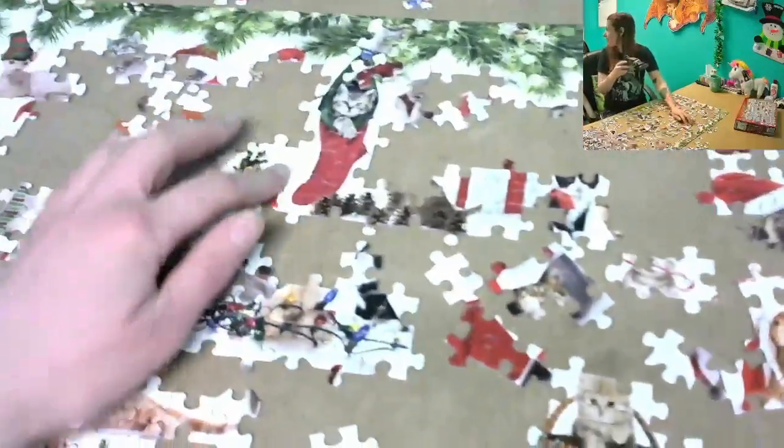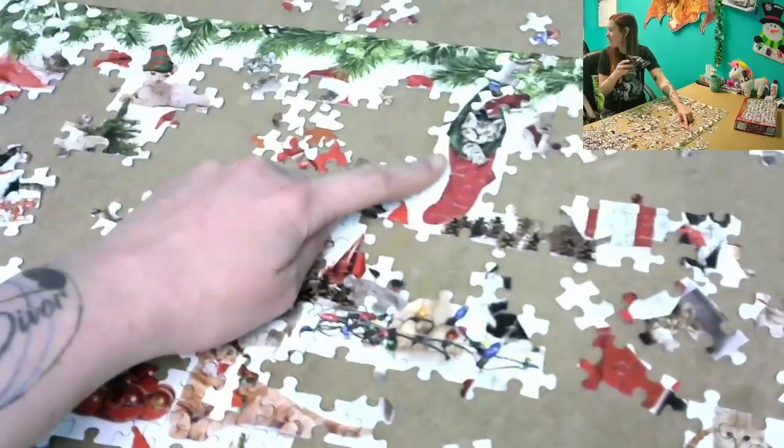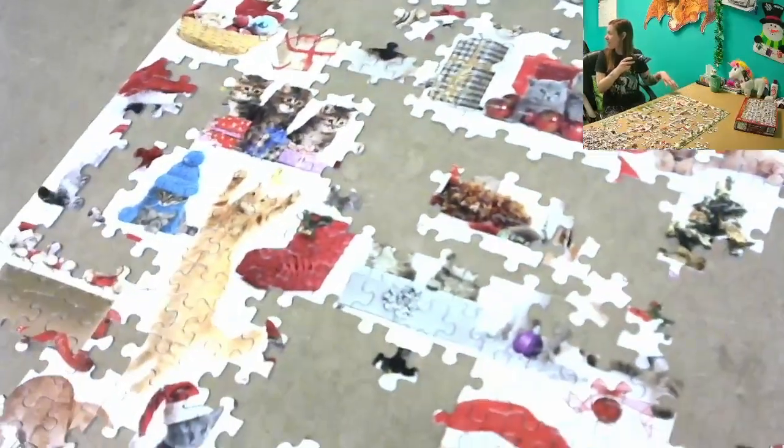There we go. Got a nice big chunk put together right here. There's this kitty up here. He really stood out to me right from the get-go, opening the box and all that. Even on the box, for whatever reason, this grumpy cat in the stocking just makes me think, he's just there. He's present. Got that all the way connected to the other sidewall, which is amazing. And lots of other kitties.